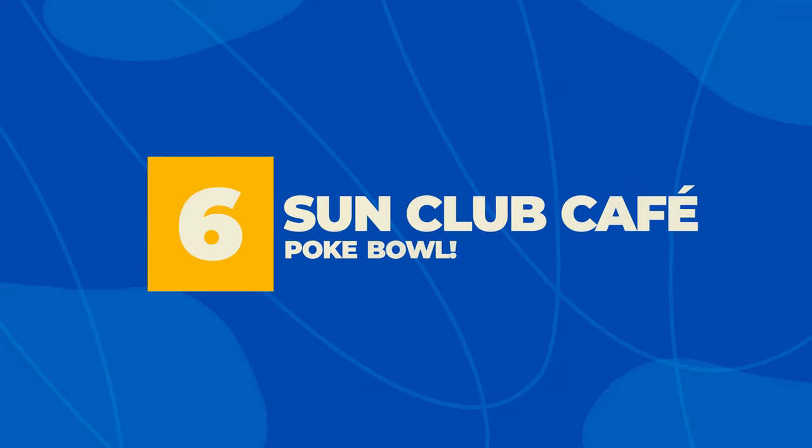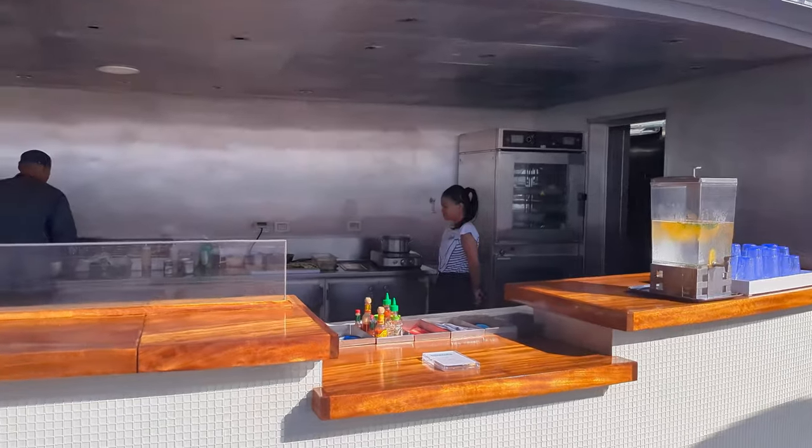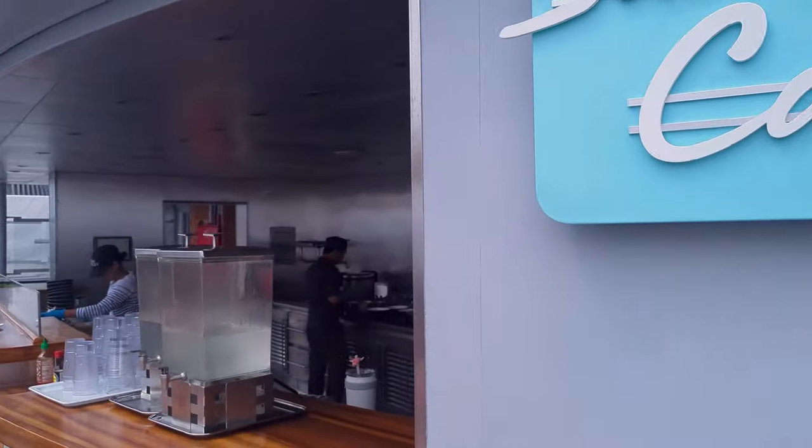And this sixth one here is sitting in absolute plain view, and people walk by it all the time and never stop to enjoy it. It is the Sun Club Cafe. It is a Hawaiian poke bowl restaurant that sits on deck 16 by the pool, so one floor up from the pool. Their food is fantastic. It's nice and refreshing.